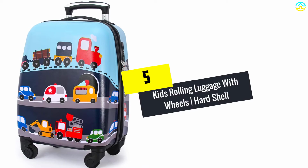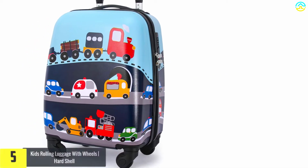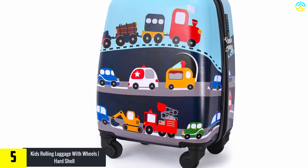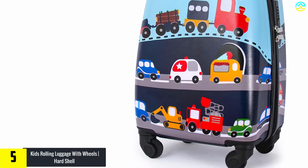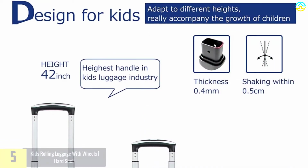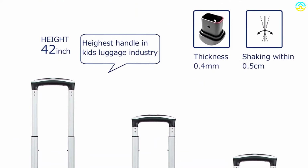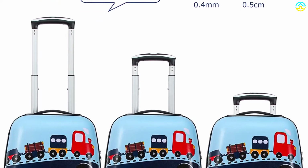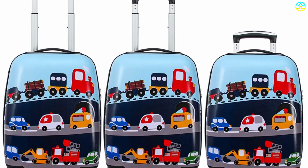Starting at number 5, we have the Kids Rolling Luggage with Wheels, Hard Shell. We love the Eltixon Kids Bag because of its lightweight design. It is among the most compact kids luggage and measures 12.4 inches long by 18.2 inches tall by 8.3 inches wide. This space is enough to hold school and travel items such as books, toys, clothes, and much more. At the same time, it reduces portability burdens to the little arms and fingers when pulling to desired locations.